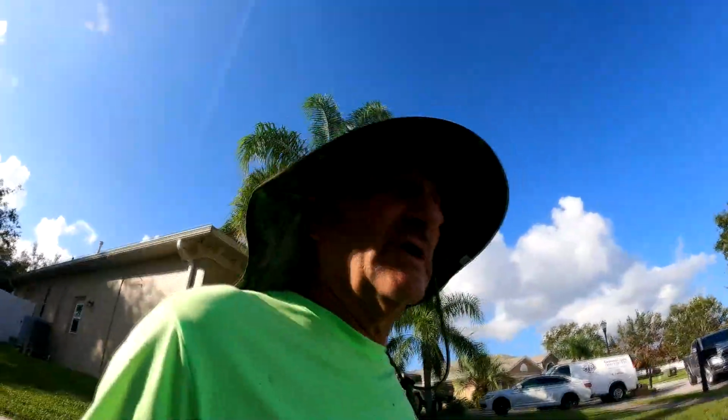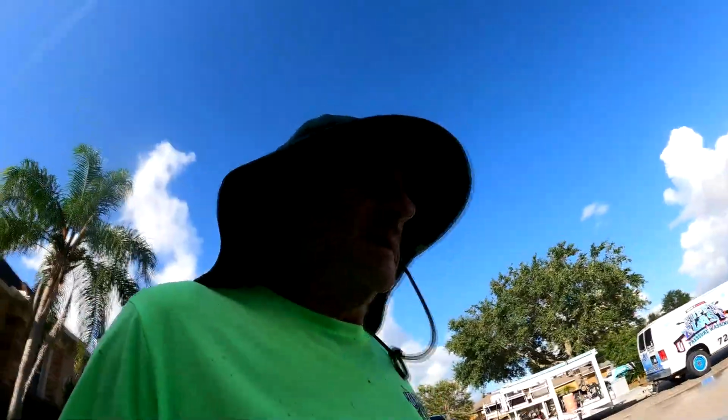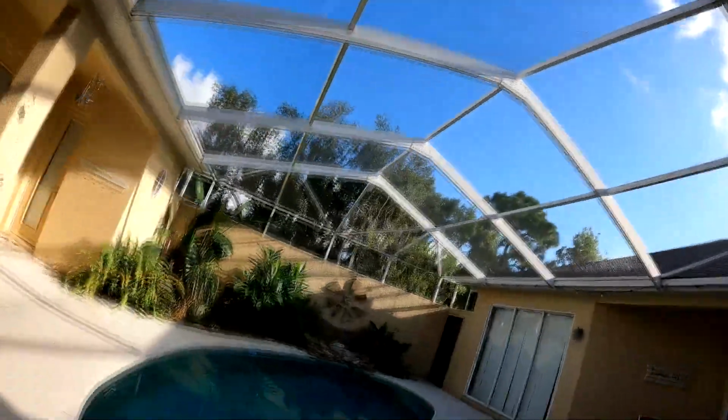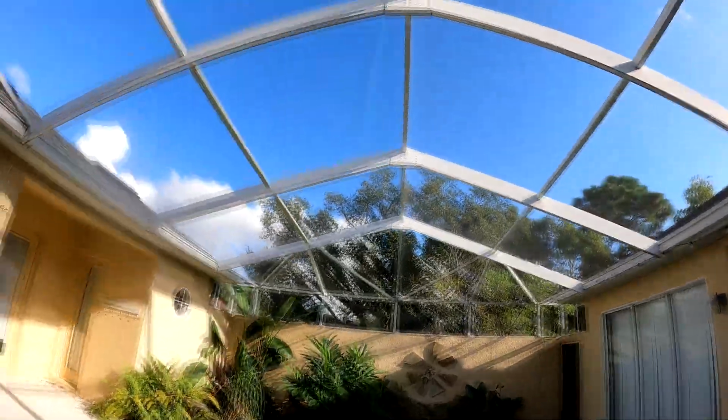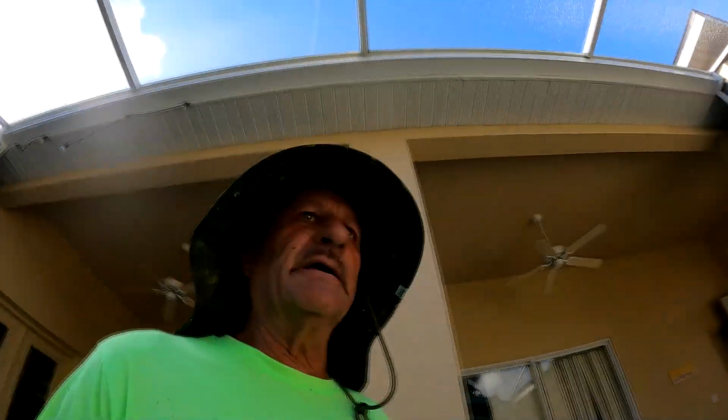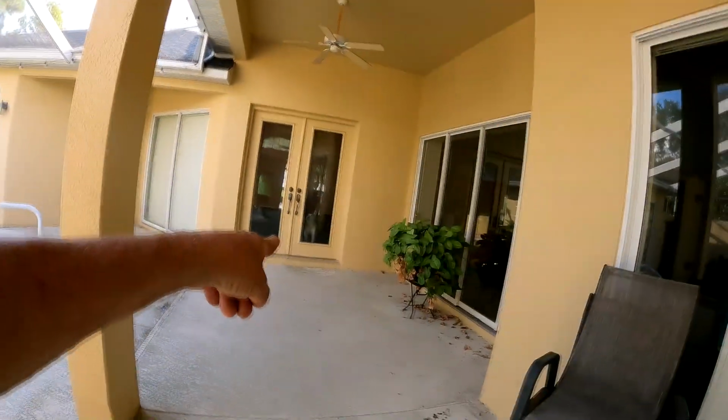All right, now we're going to go inside and check this pool cage out and get after it. Let's go in and have a look. All right, floors are all dirty, algae. We got a lot of green up on these beams. All in all, it's not too bad back here, but we'll get after it and get it cleaned up. All right, we got our little buddy, the dog, right there. All right, we'll be back.